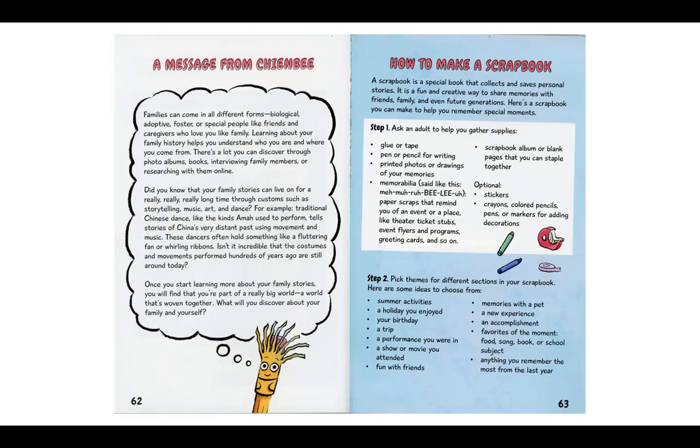How to make a scrapbook. A scrapbook is a special book that collects and saves personal stories. It is a fun and creative way to share memories with friends, family, and even future generations. Here's a scrapbook you can make to help you remember special moments.